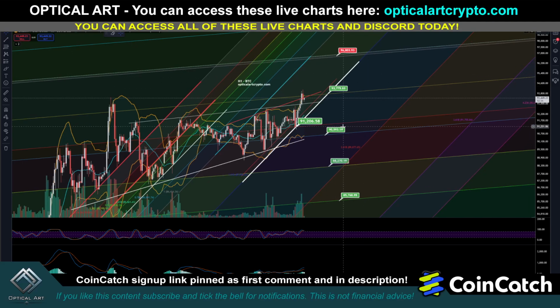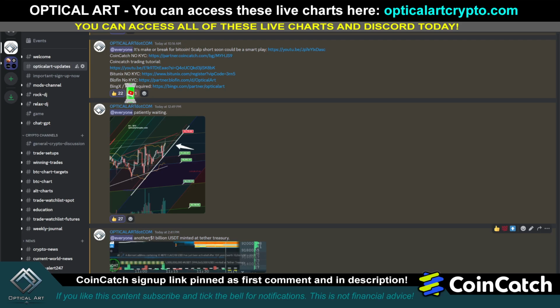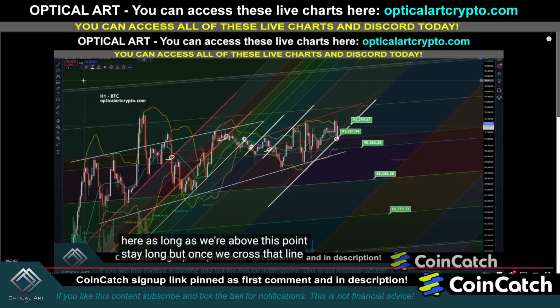Okay guys, in the previous video I told you to stay long as we're before this fib channel line right here. By the way, they just minted 1 billion USDT. Typically when that happens, they're going to push price up. We have some liquidity above around 95K.